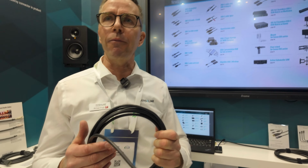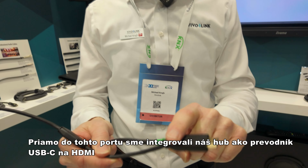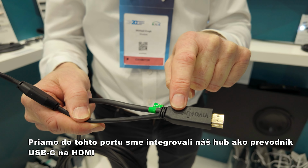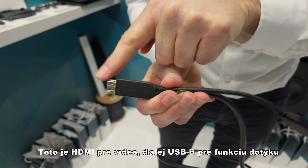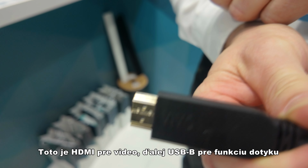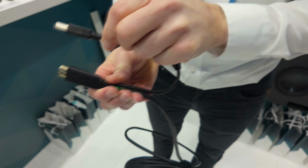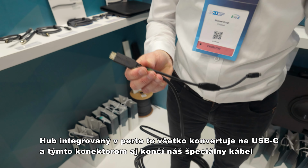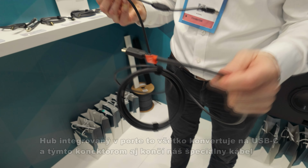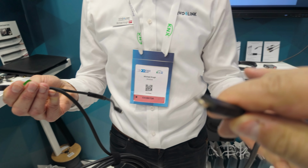And this is the invention from Vivolink, where we actually build a hub into the connector here. So we have electronics inside here. I can turn this way. This is HDMI 4K for the picture. This is USB-B for the touch. Input here. The chipset inside here will convert to USB-C. So in the other end, this will be the USB-C connection to your laptop. So basically, we have an integrated hub in the cable.